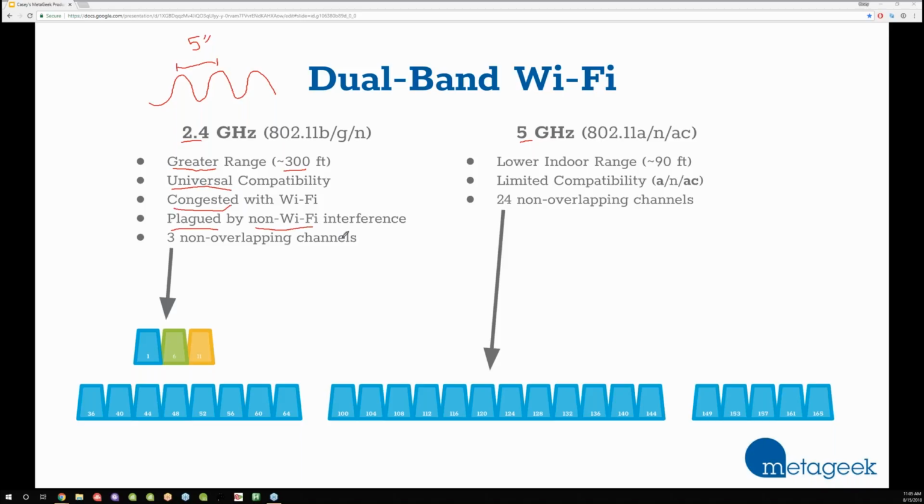Baby monitors, wireless video cameras, microwaves, and we'll get into that a little bit later. And because it's so small, there's actually only 3 non-overlapping channels, channels 1, 6, and 11. And you'll hear me talk about this a lot more, how important it is to really only select those 3 channels in the United States at least, because they're the only non-overlapping channels.